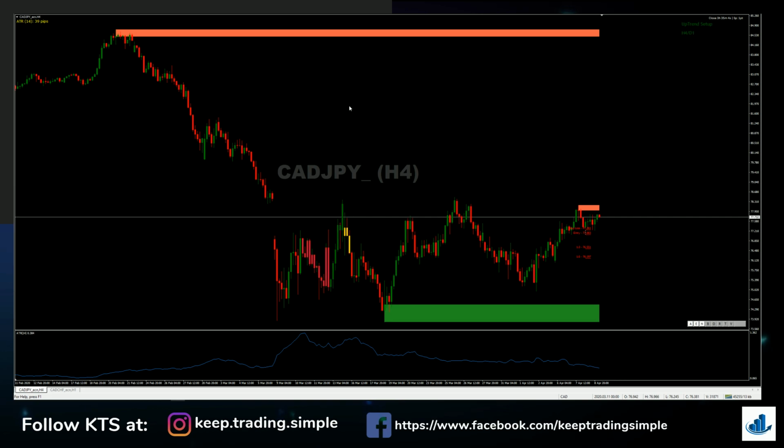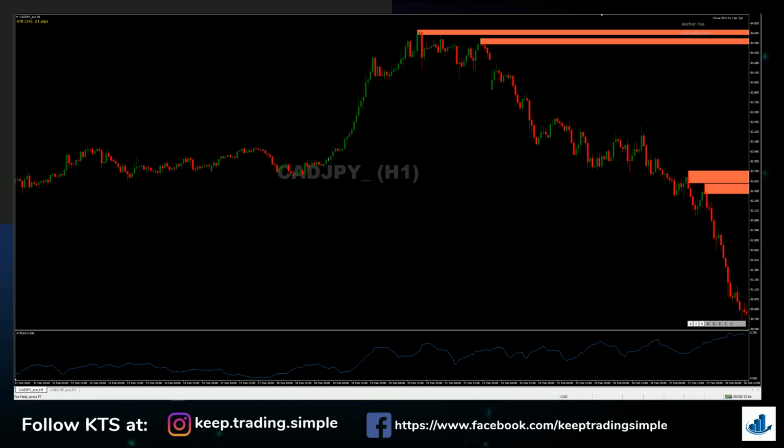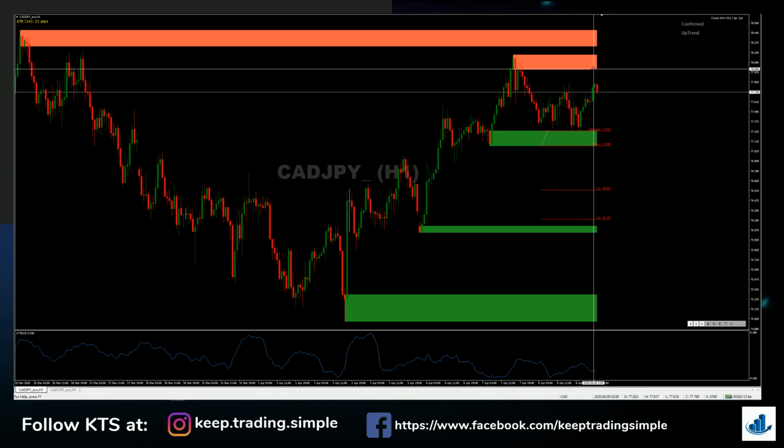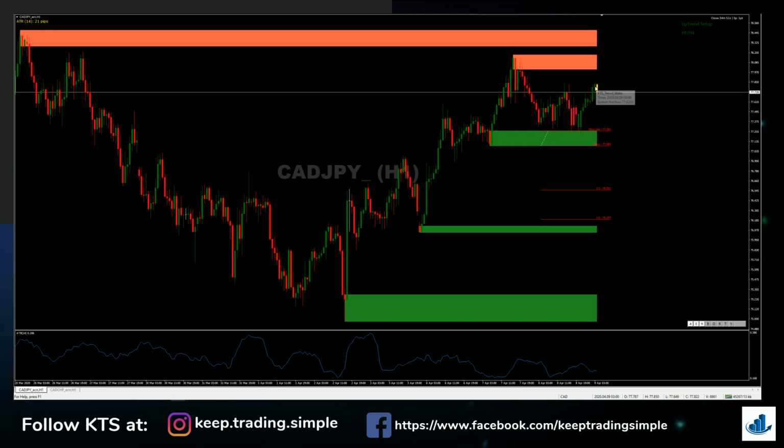Looking at this guy, kind of the same idea. A little bit of push at the end of the day. 30 pips from that zone. That zone is about 18. So not horrible. We had this Harry Potter set up to the downside.